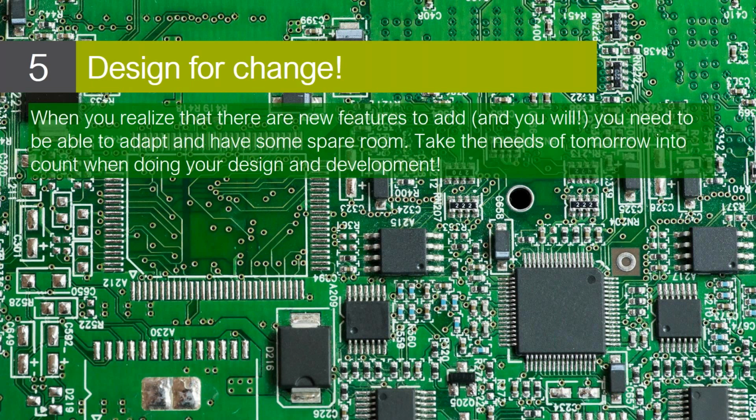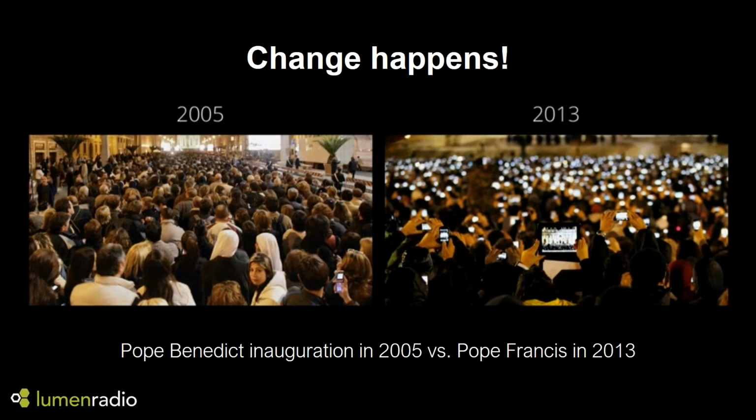And quite often, that's really my experience, product companies focus on one thing, and that's the cost of the product, to get it as low as possible. And our recommendation here is also to take the needs of tomorrow into account when doing your design development. So you have some spare room in the electronics, but also in other areas such as memory and so on. So you can have the spare room to roll out new features, because change happens. This is a very illustrative picture from the inauguration of Pope Benedict in 2005 compared to Pope Francis.